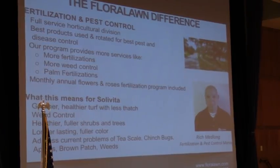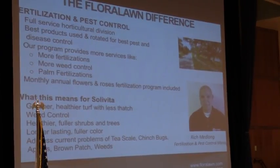So on to fertilization and pest control. This is the guys that stick the little flags in every yard. The maintenance guys can't stand it. I can't stand it. First week.